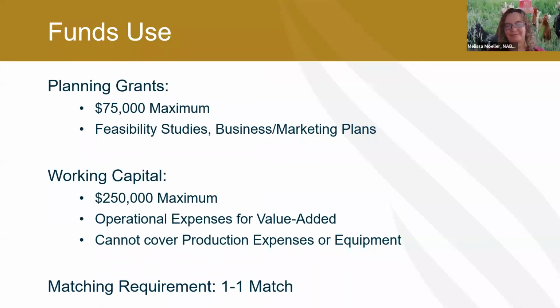So under the grant itself, there's two sections. You can apply for a planning grant if you are looking at doing a feasibility study for maybe a project you are not fully operating yet with, or help with doing business and marketing plans. And that grant typically has been a $75,000 maximum grant. We usually do a lot more activity, at least in our state, with the working capital. And this grant, I am presuming it will be the same, has been about a $250,000 maximum. And it is for operational expenses for the value-added product. And we're going to go into more detail.